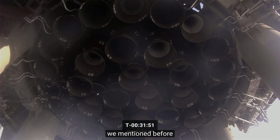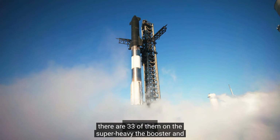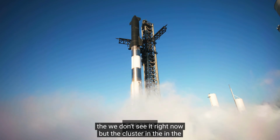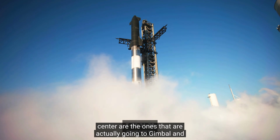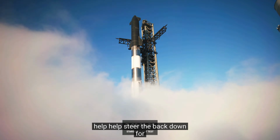As we mentioned before, there are 33 of them on the Super Heavy, the booster, and we don't see it right now, but the cluster in the center are the ones that are actually going to gimbal and help steer the booster back down for its water landing in the Gulf.